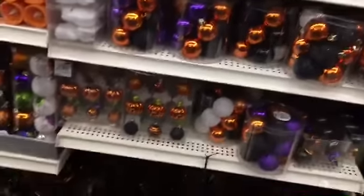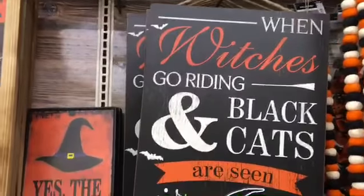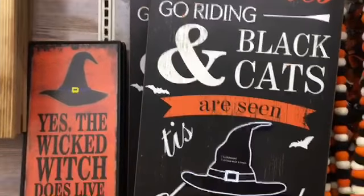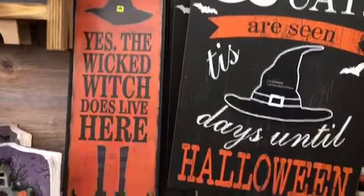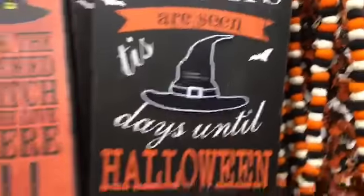Okay, very best of Halloween stuff here. Oh, look at that wreath right there. And then I guess people have Christmas trees. Well, we have Jack Skeleton, so that makes sense to have Christmas ornaments and stuff. Definitely. A lantern, a cat. The witches. Okay, when witches go riding and black cats are seen, it stays until Halloween. That's cool.